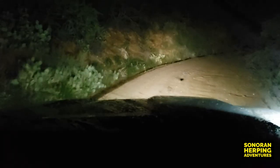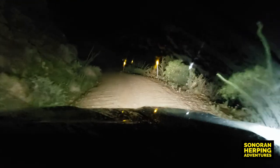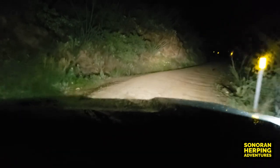Because the force from the rain was causing leaks in our tent and our bedding was getting wet, we decided it was best to pack up and start driving to our next hunting spot where we were planning on searching for box turtles in the morning. Keep in mind, at this point, we've only had 1 hour of sleep. Along the way, we stopped for several toads.